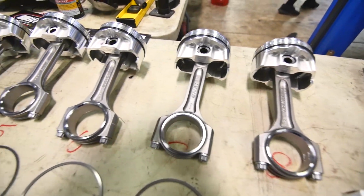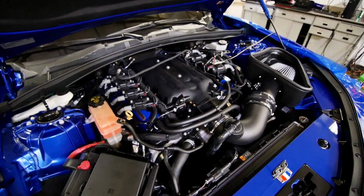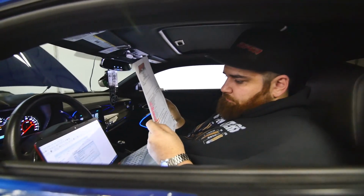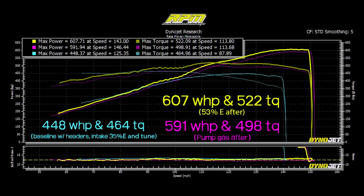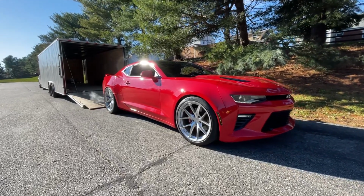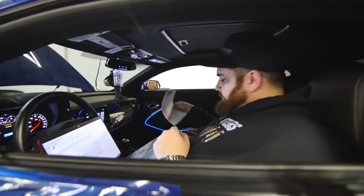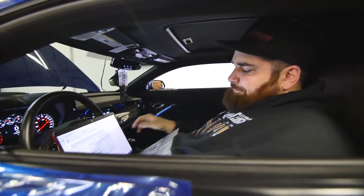Cam, piston rods, intake manifold, more valve covers, intake, headers, Corsa, pretty much a full NA build. Now I know his goals are to make more than that red one we did, that made 607. However, that car didn't have a piston, stock compression, which is slightly higher than with the piston, but I think he might be doing boost down the road. I think he's doing a ProCharger. Either way, it's going to make good power. Might not break 607, but we'll see.